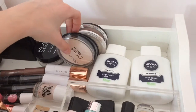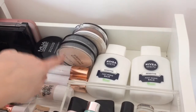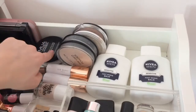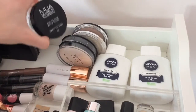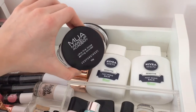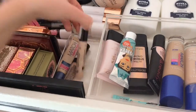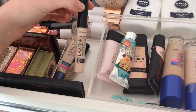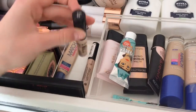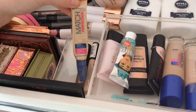And then, moving over here, I've just got my Revolution Highlighter, my MUA Undress Your Skin Highlighter in gold. And I've got two of the Collection Powders, which are my fave. And then here I just have two of my Ted Baker Blush Sticks and a highlighter from Technic. And then here I have my MUA loose powder. This is incredible and it's white, so it doesn't make you look orange. So I recommend this for people who've got pale skin. Moving over here, I just have some concealers. So I've got my Collection Concealer in Fair, and then I've got my NYX Concealer in One, and then my Rimmel Concealer in Ivory.